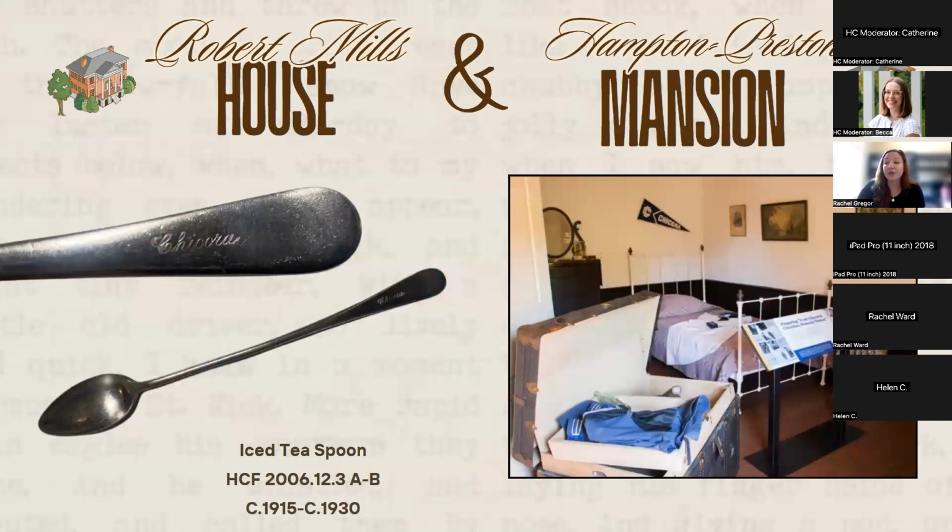An item we have with a direct tie to the Hampton Preston Mansion is this iced teaspoon, which is currently on display in the Robert Mills Prideful Possessions Silver Gallery. Marked with the word Chicora, this spoon was used at the Chicora College of Women. Following the Civil War, many religious organizations created new educational opportunities for African Americans and for women. The College for Women was established around 1890 at the Hampton Preston Mansion. In 1915, it became Chicora College, which operated at the site until 1930.